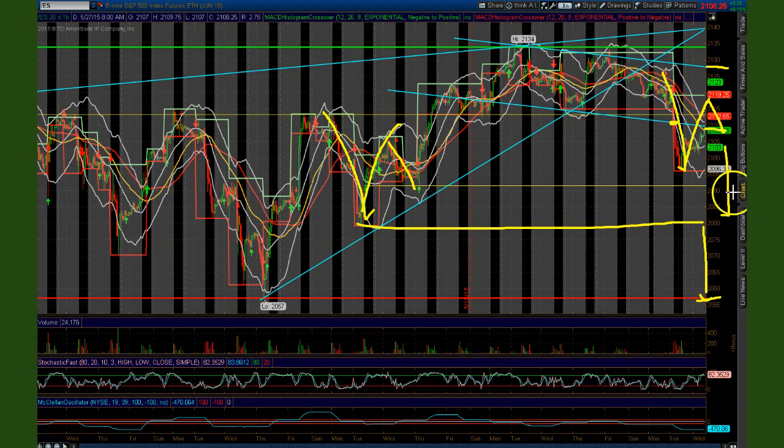So, okay, that's the bearish count. The bullish count is we come down, we test the bottom of the channel here, and then we move from here.